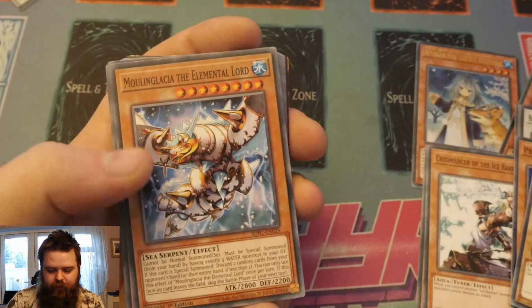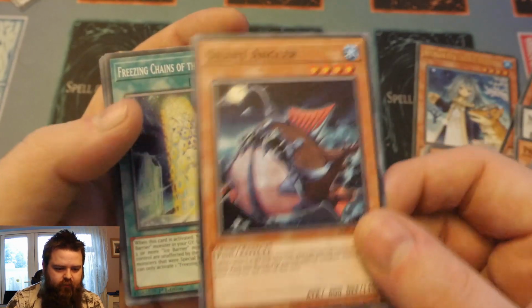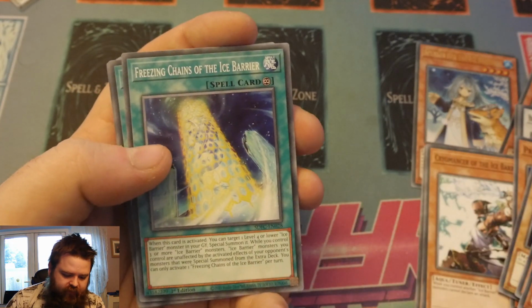Fishborg Launcher is actually pretty good in the combo. Mooning Glacier, the Elemental Lord. Silent Angler, free water summon. And then we've got Freezing Chains of the Ice Barrier.